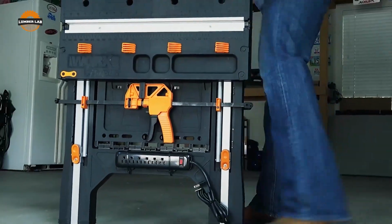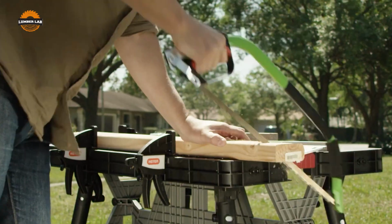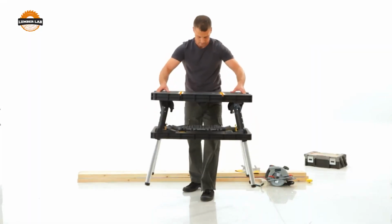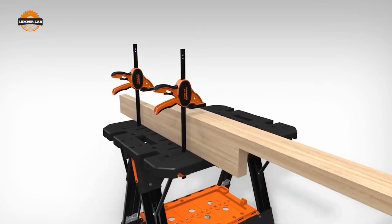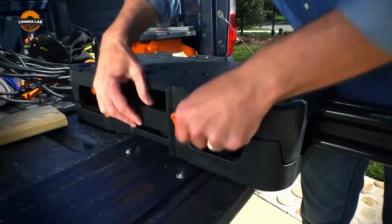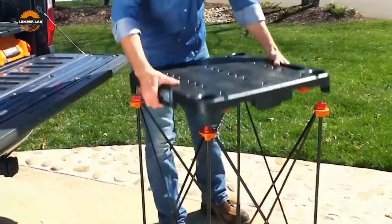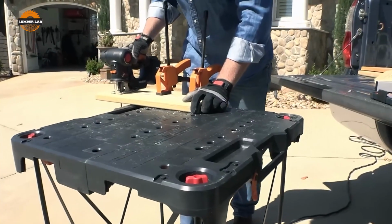Portable workbenches have come a long way, and in 2025, they're lighter, stronger, and more clever than ever. And today, we're going through 7 of the best options you can get right now. Like, there's one that folds down like a suitcase, but when opened, it gives you a surface so steady, you forget how light it really is.